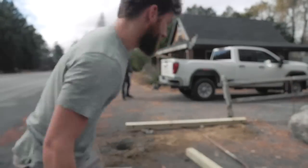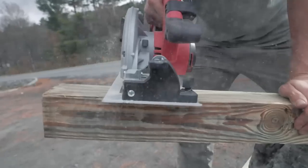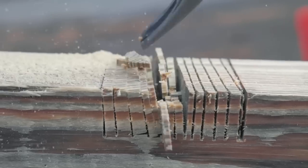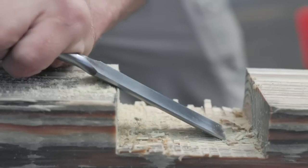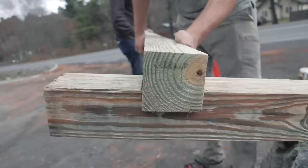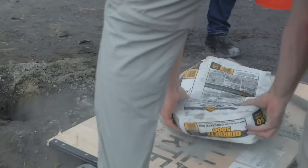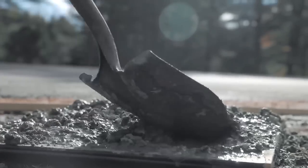All right, here we go. These two fat posts are going to each of these holes. Oh yeah, baby. It's a little fat, but that's okay. No, it's my first time. 373 and 5/8. Perfect. Ready?